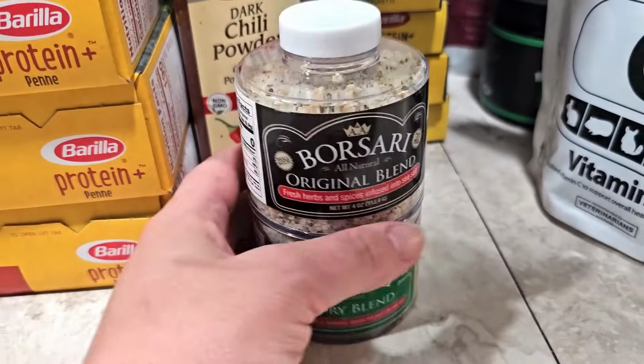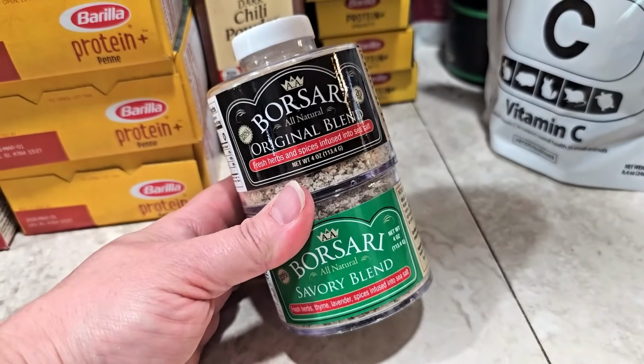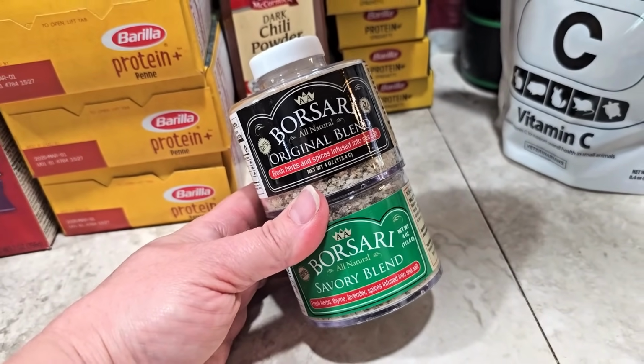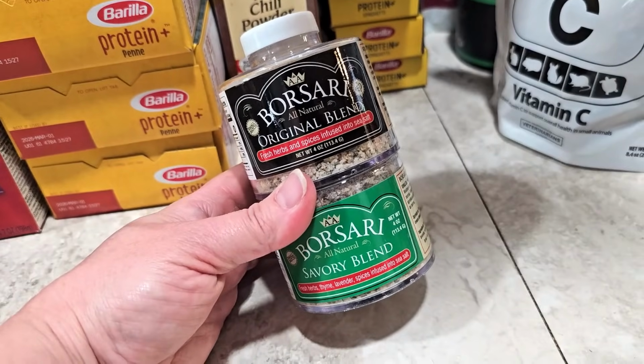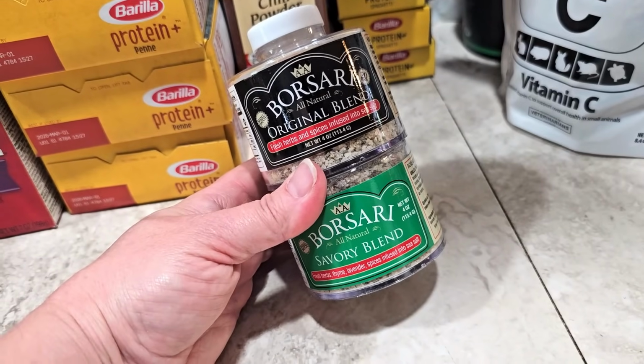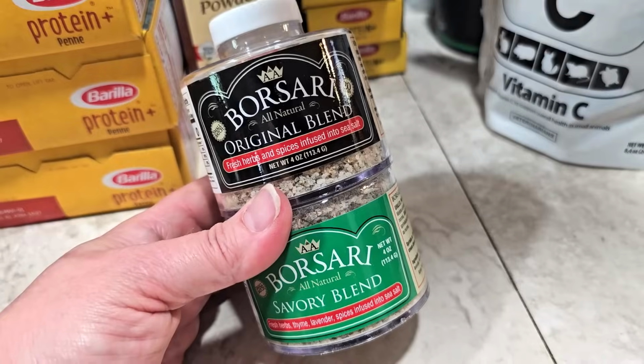Next, I've got these seasonings. I just saw somebody talking about these. You know I love seasonings. It's important to have a lot of different seasonings in your prepper pantry so that you don't get sick of what you're eating from just eating the same thing over and over again. You can take those basic prepper pantry foods and make a whole bunch of different dishes out of them if you have enough seasonings. Somebody said these were really good.